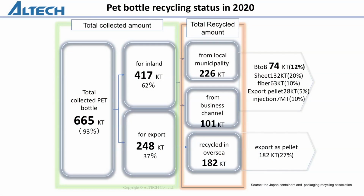PET bottle recycling status in Japan is that we have a very good ratio, like a 93% collecting ratio. And 40% is exported, mainly to China and overseas countries, and 60% is recycled inland. And today's situation, as of 2020, we have only 12%, which is equivalent to 74,000 tons converted to bottle from bottle recycled material. And 20% is converted to sheet, and 10% to fiber and filaments. That is the situation in Japan.